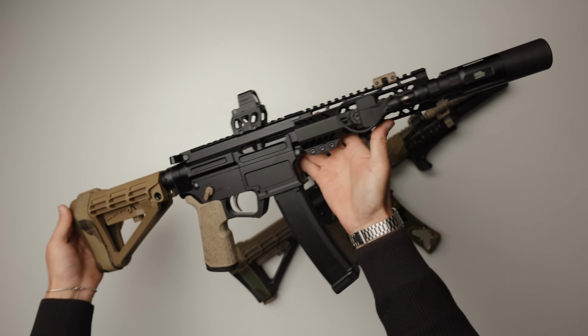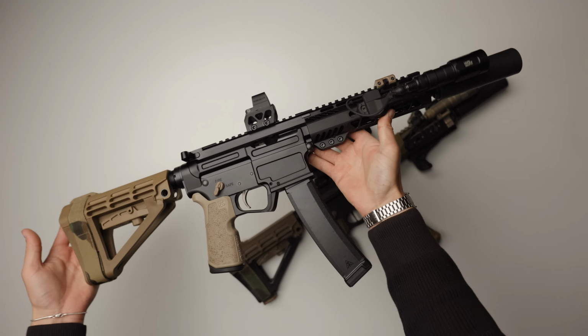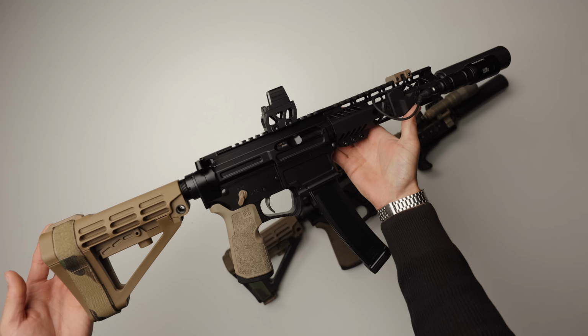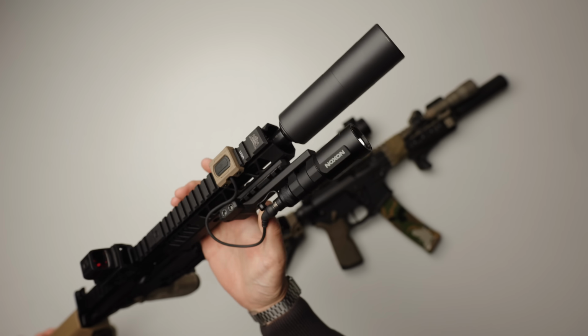Build a PCC, add a flashlight, and suppress it. Now, I do completely understand why people would want a shotgun. There are a lot of you who live in a home with very thin walls, and if you're shooting an AR, it could potentially go through one of those walls and hurt one of your family members. At the end of the day, you are running the same risk with any firearm you choose to shoot inside of your house.